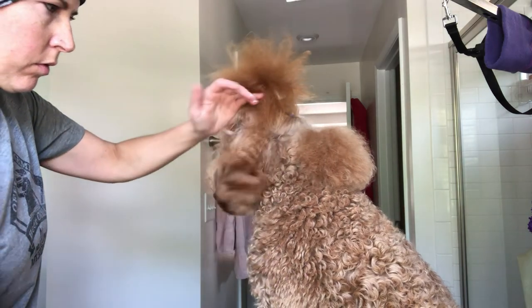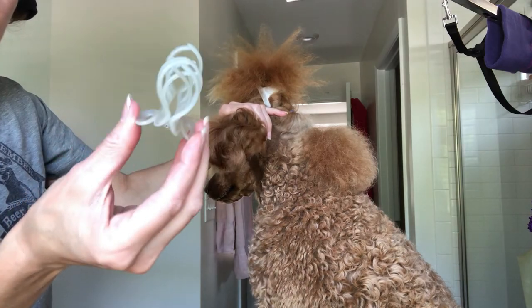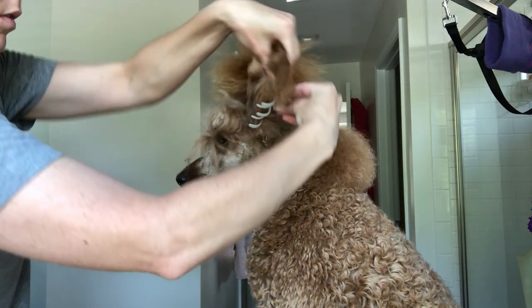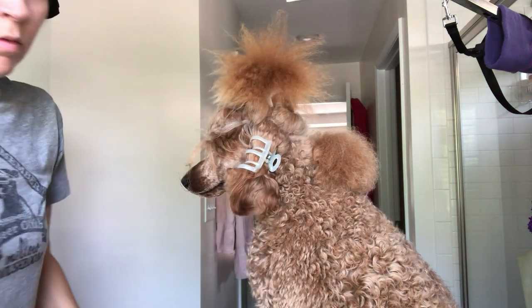And then I use big round clips. These are actually for rollers, so the teeth don't actually touch her ear. It just goes completely around, kind of like a barrel. It doesn't actually touch her ear with the claw part.